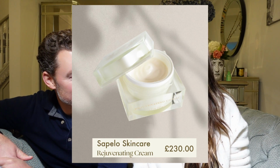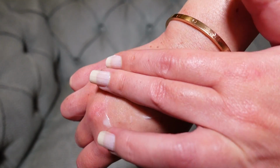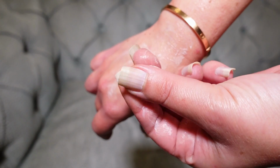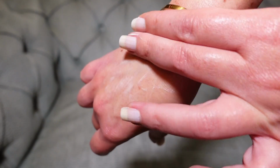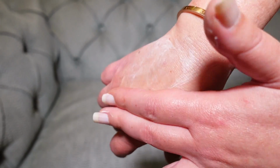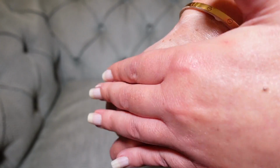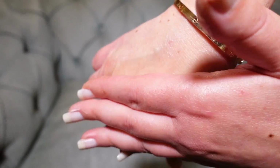So next I'm going to be talking to you guys about the Rejuvenating Cream. This is super, super unusual in texture. It's creamy, but it's really thick, but not like La Mer thick. It is creamy and pasty. When you put it on, it's kind of sticky as well, so it works really well under makeup. But it sinks into your skin super quickly. So it's really weird, it's really unusual, but it's absolutely amazing. It's so nourishing and it just sinks in. Wow, that feels so nice.